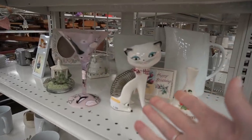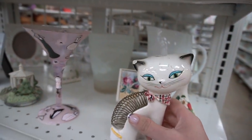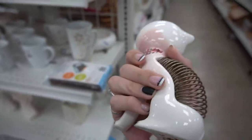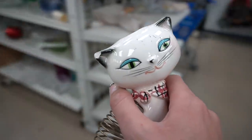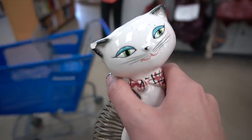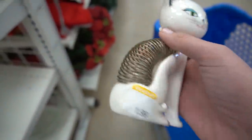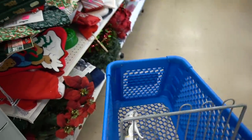Right in the door, I have found myself a Holt-Howard cat. It does have a chip on the ear, which is unfortunate, but it's beautiful. It is the cozy kitty, and it is Holt Howard, and I'm just super stoked. This is like a sign. This is a sign that we are going to have a wonderful day. I'm interpreting this as a sign.